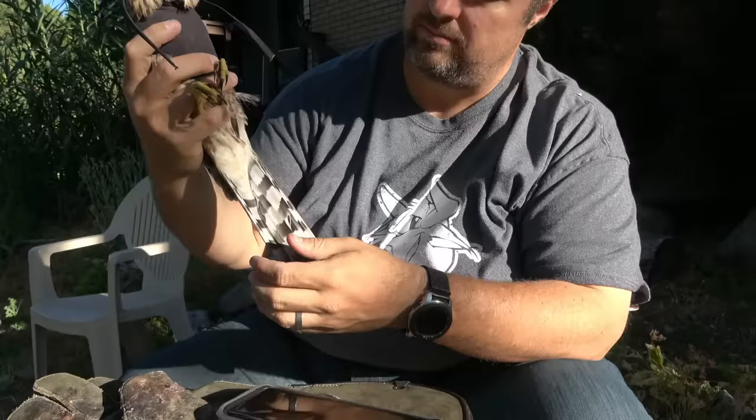I would consider this to be a brancher. So this is a bird that is still under the care of its parents. We've been observing the parents bringing small birds in and dropping them for them. I don't believe that these have actually caught game on their own, based upon the behavior that we've observed.